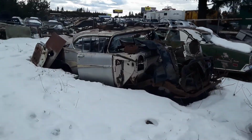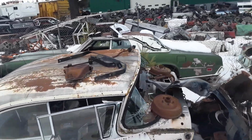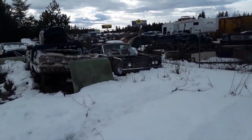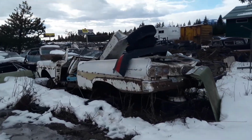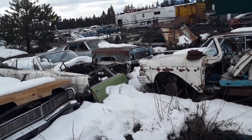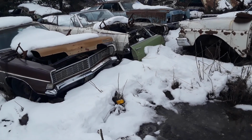And this one? 58 Ford, 71 T-Bird. 71 T-Bird's pretty cool. And so that's 63 or 4 Lincoln? 65. I'm always a year off. And what's this convertible? That one sold. 58 Ford convertible sold. What's that Lincoln? 71 Lincoln 2-door. And the convertible? 68 Ford. Did that one sell? No.